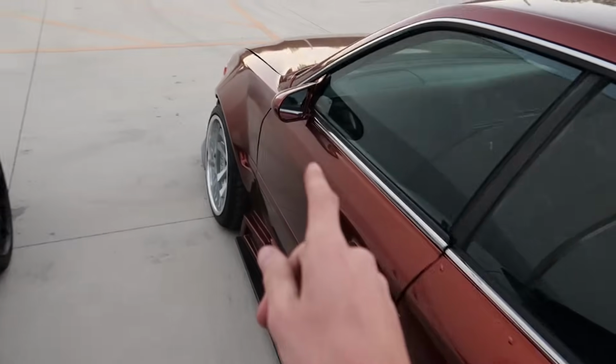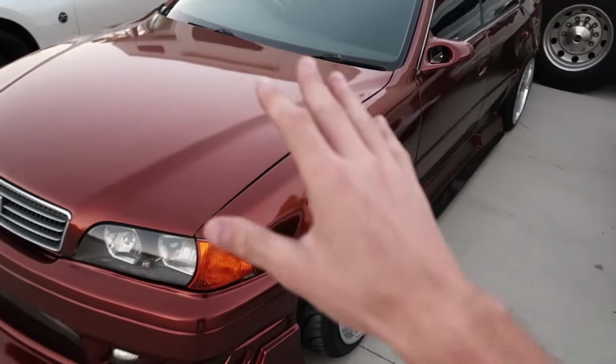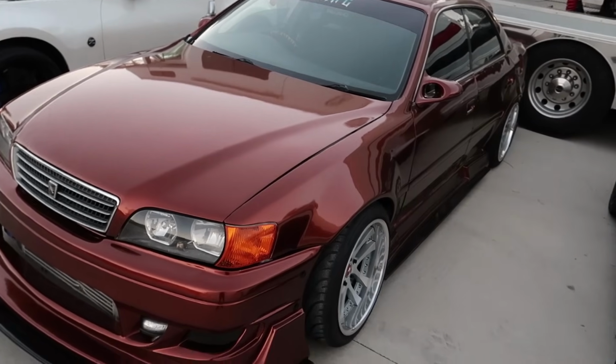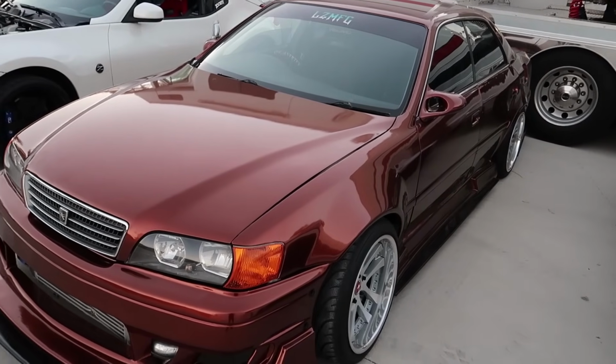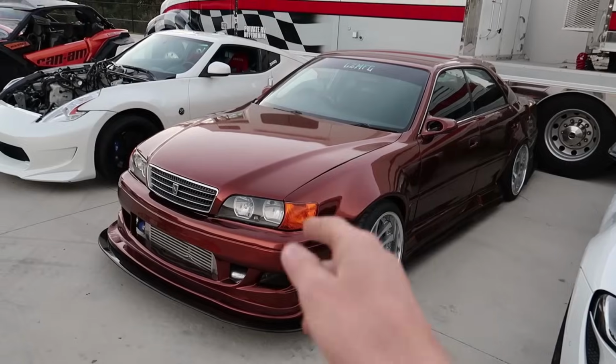I think I need adjustable lowers in the front or adjustable uppers, because of the fact that this strut tower is pushed in a little bit. I can't get the alignment right. The car just constantly pulls to one side, so I want to dial that in, and then this car will be really good. It's very fast in drift. It's a blast to drive. JZX100s are one of my favorite cars, and it sounds great. Well, let me know what you guys think.